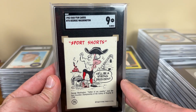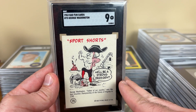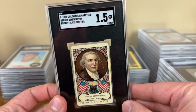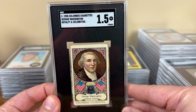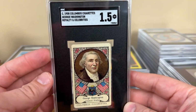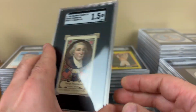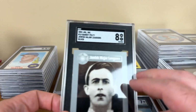The rest of Michael's cards, he's got a 1963 GAD Fun Cards, George Washington, little sport shorts card there in an SGC 9. So pretty solid grade there for a card from the 60s. Got a 1908 Columbo Cigarettes, George Washington, Royalty and Celebrities card that received a 1.5. I mean, an item like this from the early 1900s, you just want one that presents well, looks great, and gets holdered up. So I anticipate Michael's not too overly concerned with the numerical grade, but I think it looks awesome.